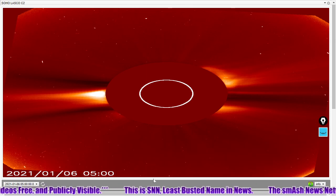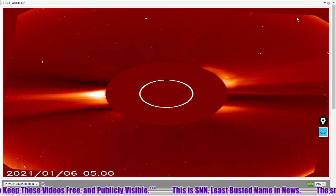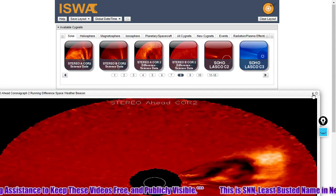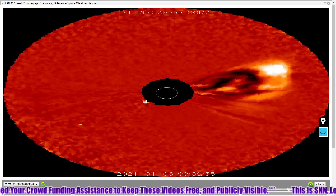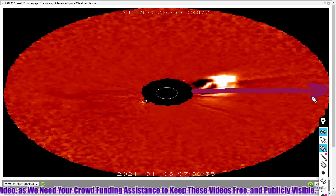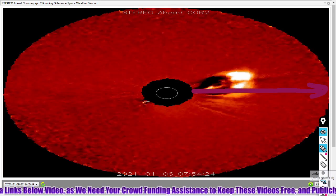I don't see any coming out of the south part of the disk, only the north part. So it could be a situation of missing to the north, but the way that really looks to me is that that's going to be definitely partially Earth-facing and somehow geo-effective there. The Earth is off in this plane, almost straight perpendicular to the solar equator.